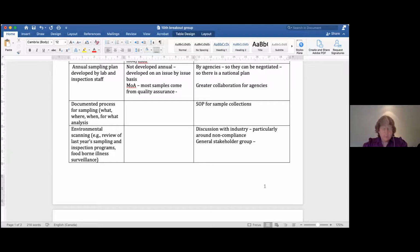Yeah, there are, sorry. When you're looking at planning processes, there really are two types of planning processes. One is from the bottom up and one is from the top down.